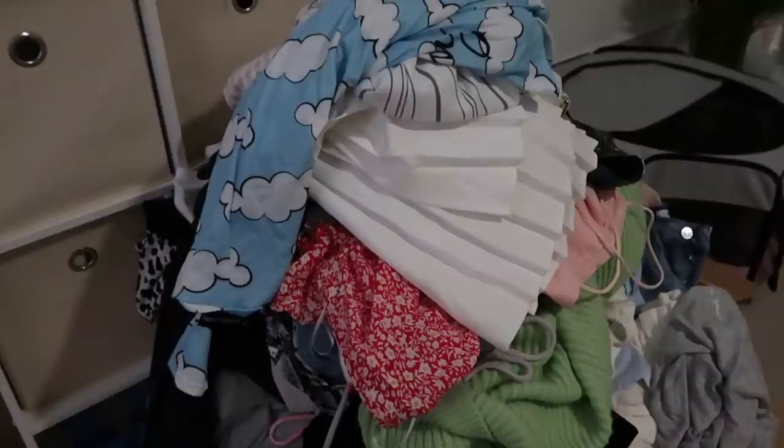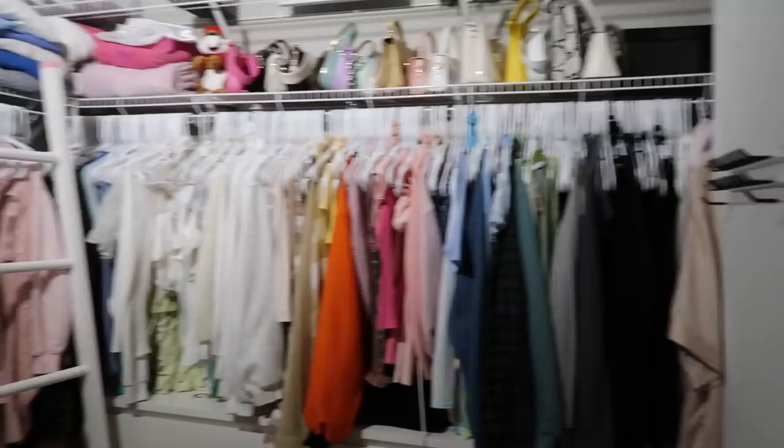Okay, so this is the pile of probably selling. But overall, this is how my closet looks like. Like, I got rid of all those clothes, yet my closet is still so packed and full.